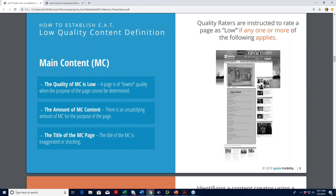And there's just a few paragraphs on that page about World War II. Google is not going to rank a page with a couple paragraphs on World War II because users wouldn't be satisfied with that result. So the main takeaway on that point is that pages are going to be given a low quality rating if there's an unsatisfying amount of main content for the purpose of that page.